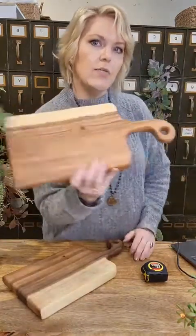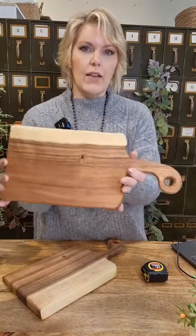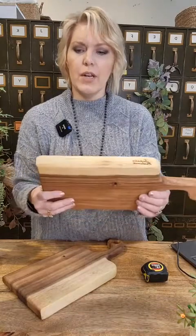And we kind of do cutting boards, but we often use cutting boards for tray designs, like in place of a tray. So this is a live edge cutting board. This is, I want to say teak wood, and they are $49.